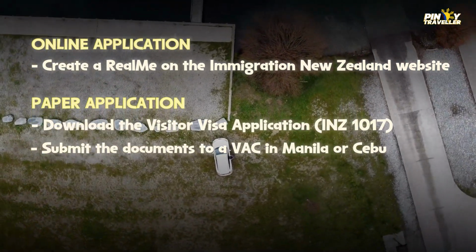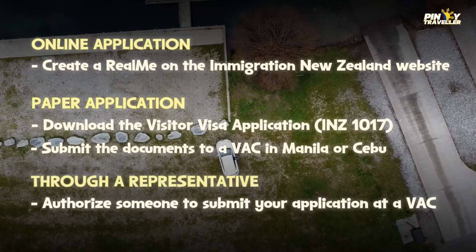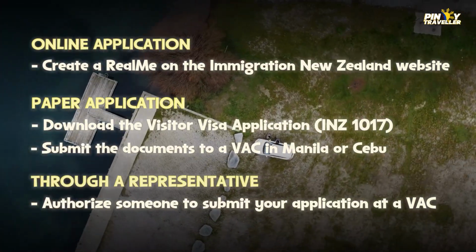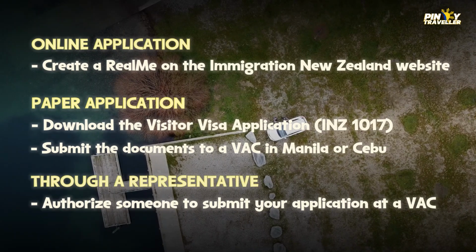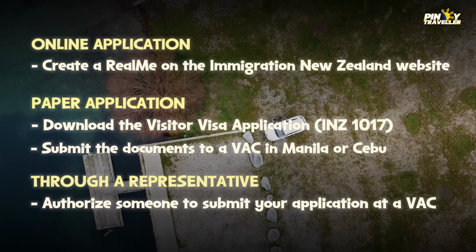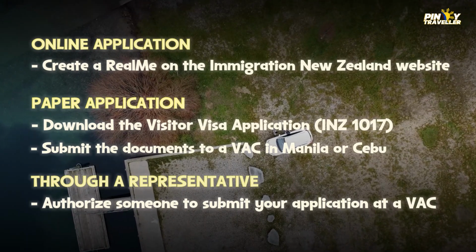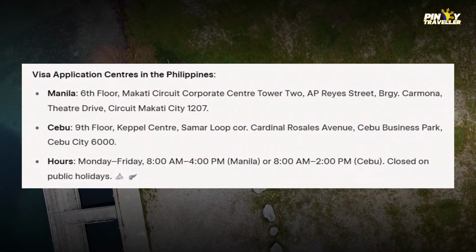If you want to apply for a visa to New Zealand via a representative, make sure that person is authorized to submit your application at a VAC. So provide an authorization letter, your ID, and the representative's ID. If you are asking a person to submit your application documents, you just have to provide those letters and IDs.